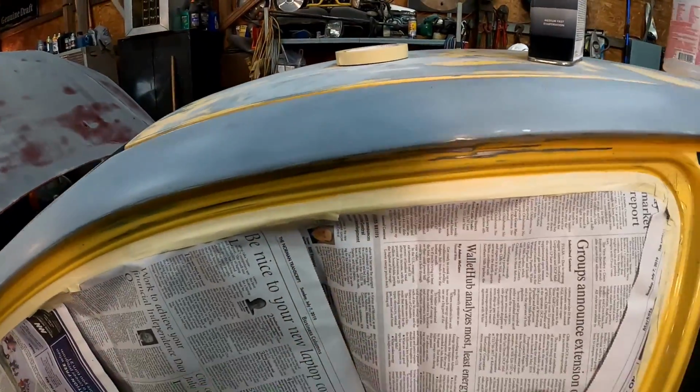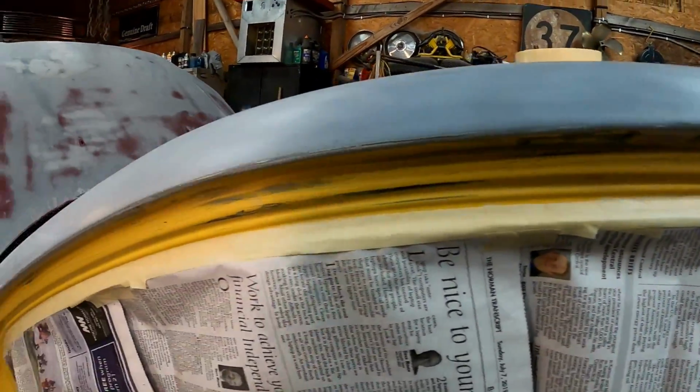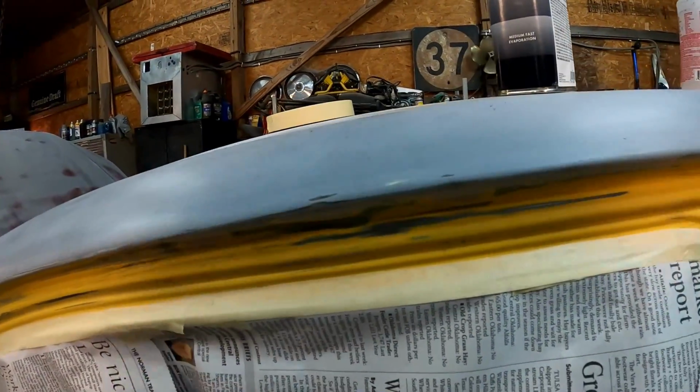All right, so we had a little paint left in the gun. I figured out what we could use it for, and here we are, man. I thought this would be a good spot for it. This was the worst of it right here. As far as jams go, this was definitely the worst of it. He got a little sloppy in there, so let's cover it up.